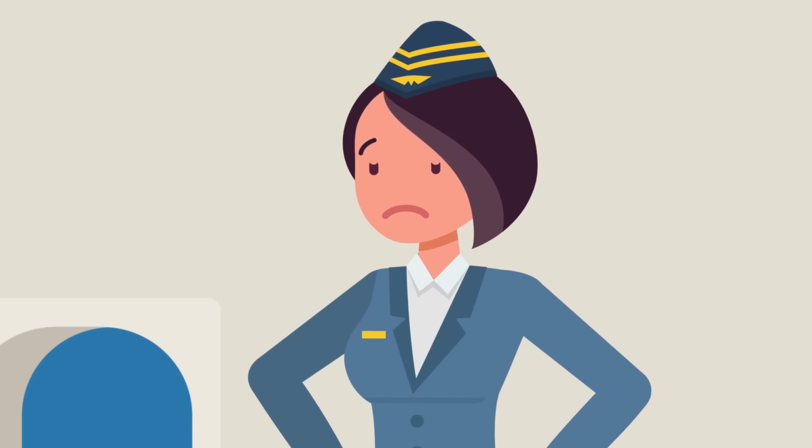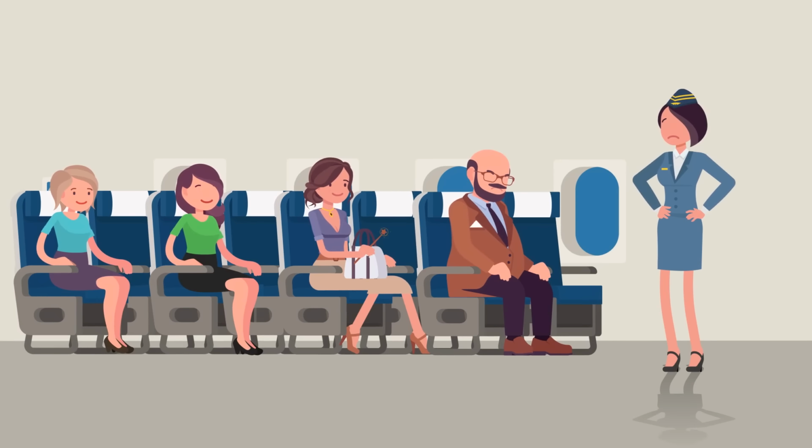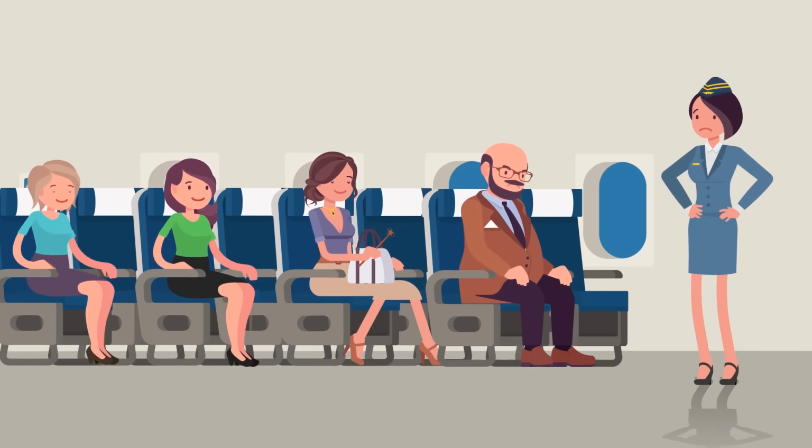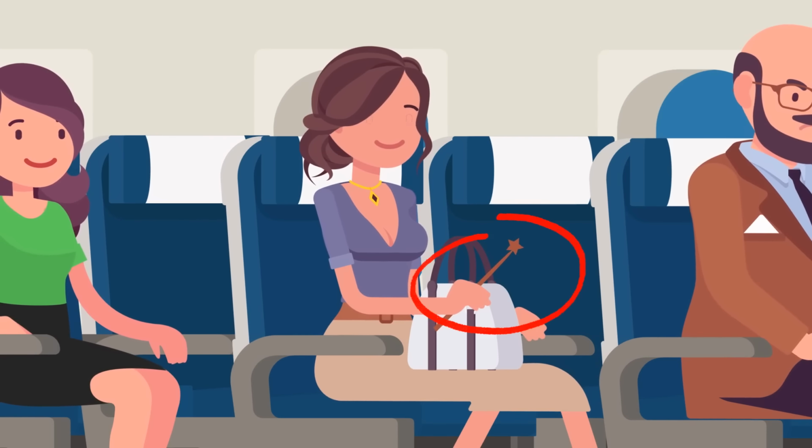Ashley checks the business class passengers and spots one witch among them. Can you see her too? This lady is hiding a magic wand.